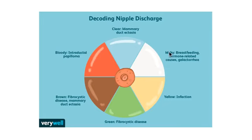And then of course this chart will give the various colors which are a bit characteristic for various types of pathologies that we discussed. So you can pause the video for a minute and have a look at the various colors. So the color is one important clue, and also bilateral and unilateral, and spontaneous or induced. So when you put these three factors together, you can come to your diagnosis.